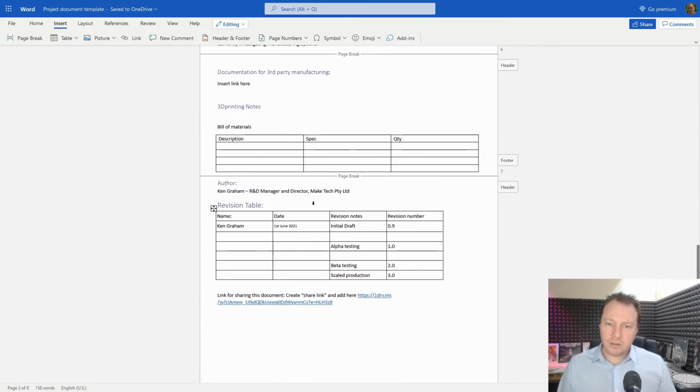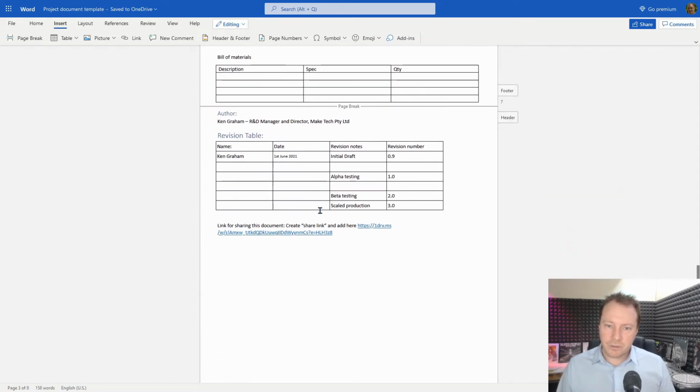And then these parts here will vary, but then you should have a revision table. For this example, the way I like to do it is to have the initial draft being 0.9, and I use that for most of my documentation, including quotes. If they're like a half-finished quote, could be a proposal or something, I use 0.9.